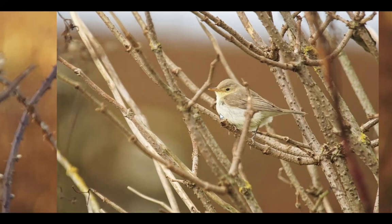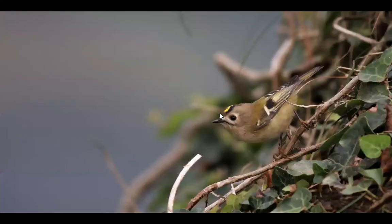And so moving on to later autumn migration, you get things like these, the goldcrest. These arrive a lot later. So the first one was on the 31st of August, and then they increase as you go into September.